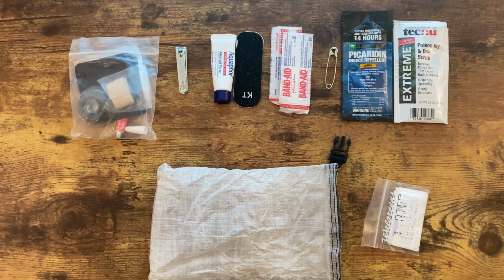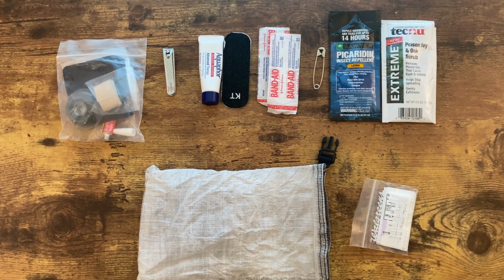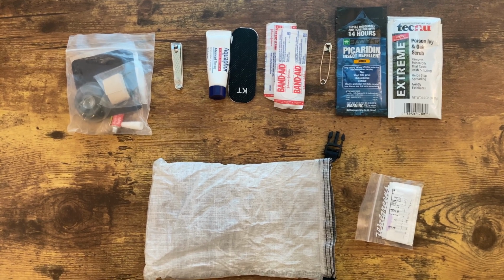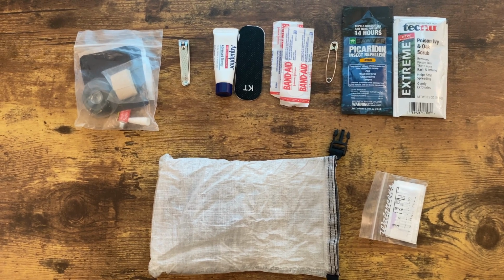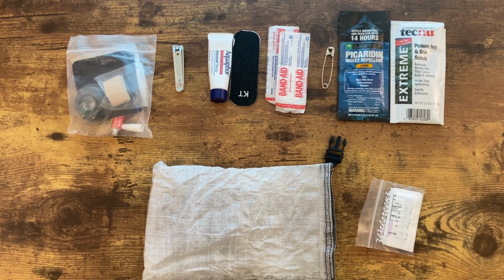KT tape, I kept that just in case I formed a blister or a hot spot, some Band-Aids, and a safety pin. Now throughout the trip, I carried some picaridin insect repellent and some Tecnu just in case I came across some poison oak and ivy. I did use all of those at certain times throughout the trip, and I would just have some of those small packets in my resupply boxes.